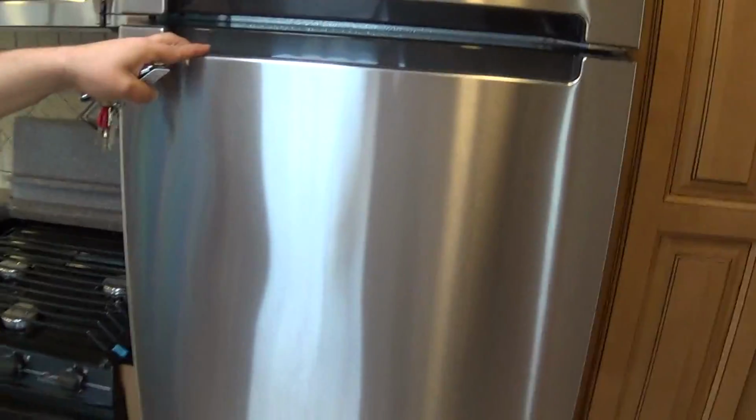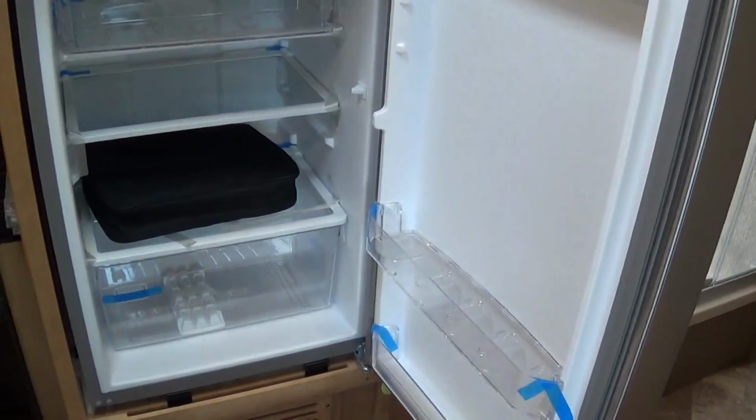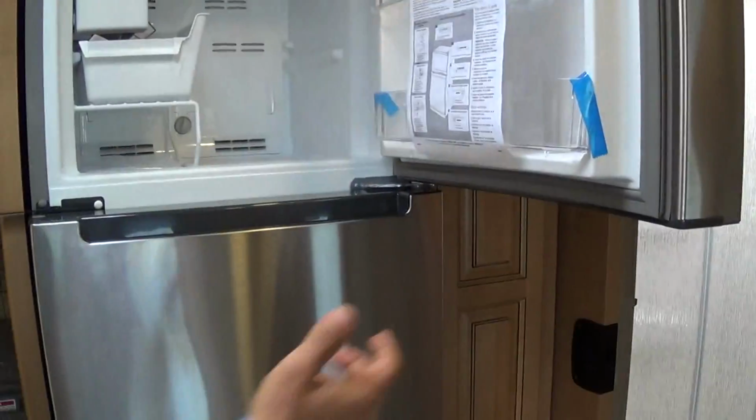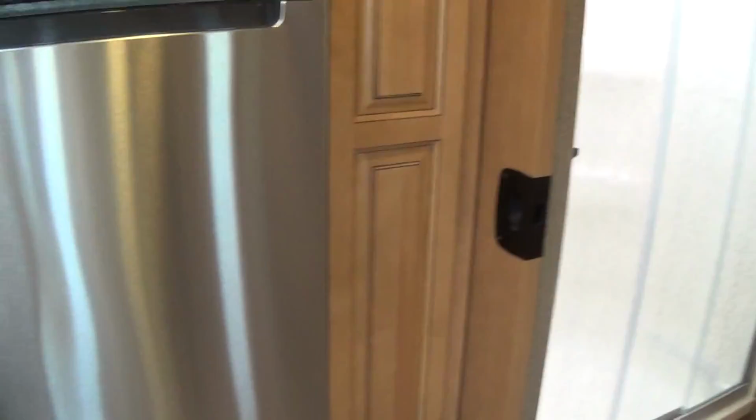Something to point out, guys, nice stainless steel appliances. We use Whirlpool all the way around. New latch for the late models, but look at the size of that refrigerator. Ice maker. Once again, the size of that freezer. You've got a nice nifty lock there.